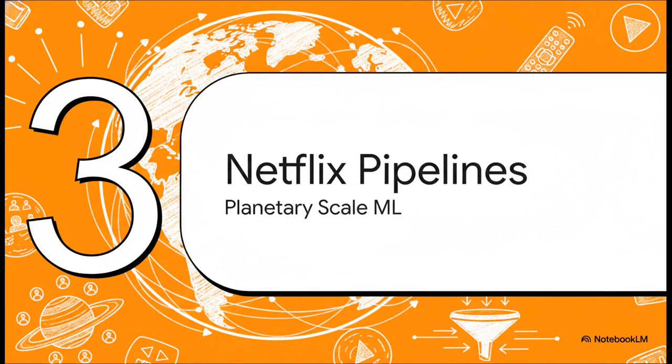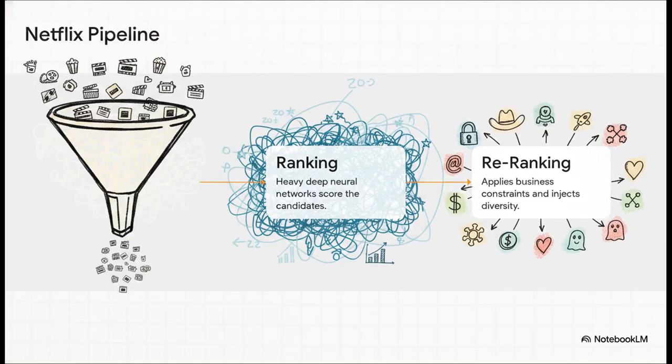Let's move to section 3, Netflix and pipelines. Let's zoom out and see how this actually works at planetary scale. We're going to look at Netflix, where the recommendation engine is quite literally the core distribution mechanism for over 200 million users. They pull this off using a massive 3-stage pipeline, carefully balancing the cost of really cheap early filtering with the sheer quality of an expensive final ranking.